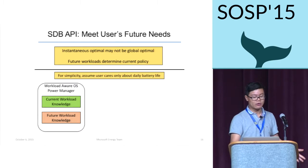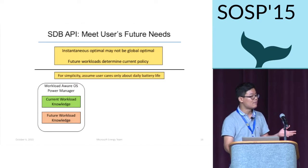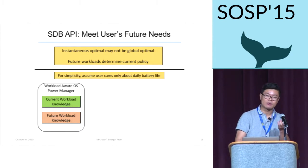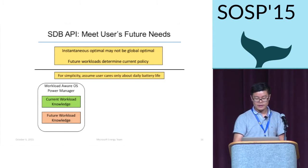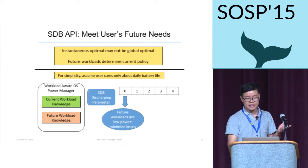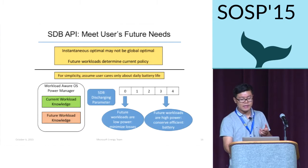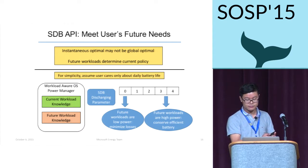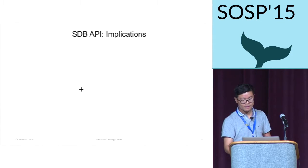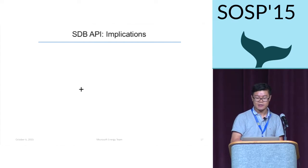We modify the OS power manager to estimate the current and future workload. And based on that, we set the parameter which ultimately determines the ratios. For example, if we know that there's no high power workload in the future, then it makes sense to minimize instantaneous losses. And otherwise, we need to conserve the energy for the future. Our charging algorithm is also likewise challenging and interesting. I encourage you to read the paper to understand our design for charging the batteries.